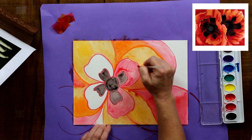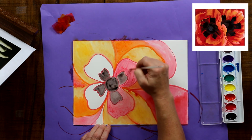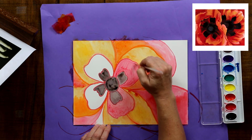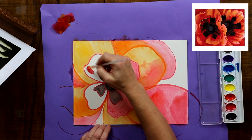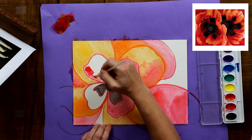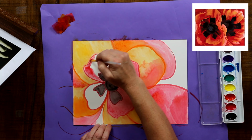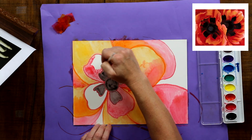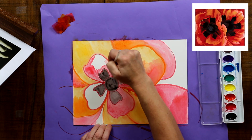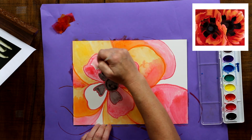Okay, so there we go. I've got now a couple poppy petals right there, beautifully painted. I don't know why I scrubbed my brush there. I obviously didn't need to. I'm just coming back with the same red, so that's okay. All right. Isn't it fun to add color to a white piece of paper?